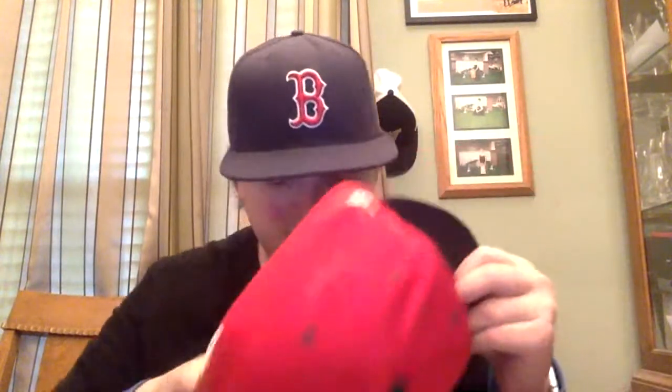You got the Florida state flag right there, which is rubberized and is glued on. And you can tell it's glued on from the inside because there's no stitching. But that's the only thing that's glued on. So the gray and gray looks really good. I do like that gray and gray look. The white sweatband is not too bad. I think it looks really good on some hats, but not all hats. I don't want the white sweatband on.